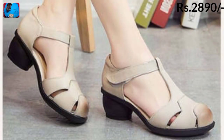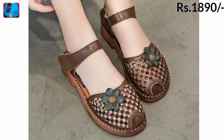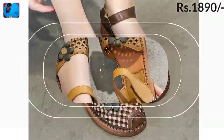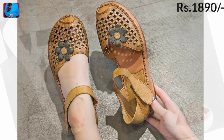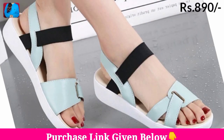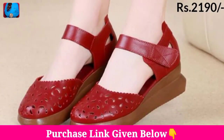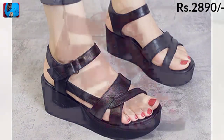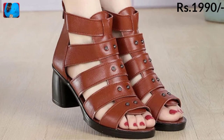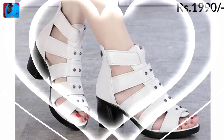And guys, some of these are in genuine leather, which is very soft, and guys, very comfortable. People of all age groups can wear these footwears very easily. One very supportive collection for all those people who are in search of very comfortable and very stylish, easy to take on and off shoes here in this collection.